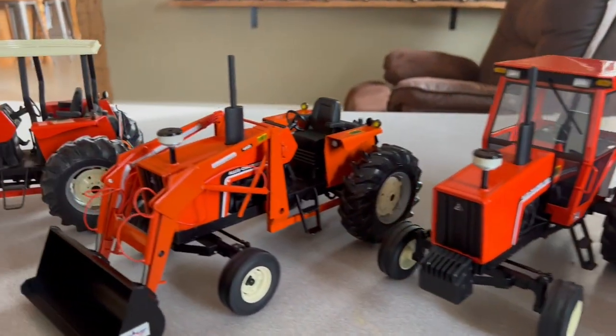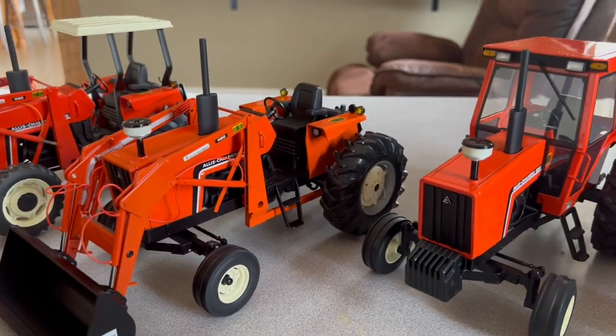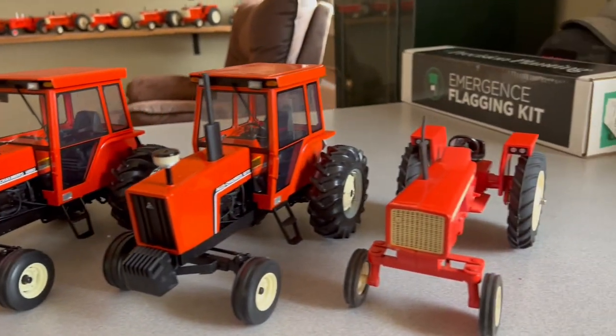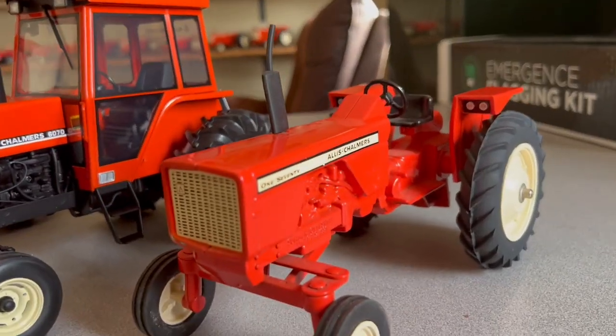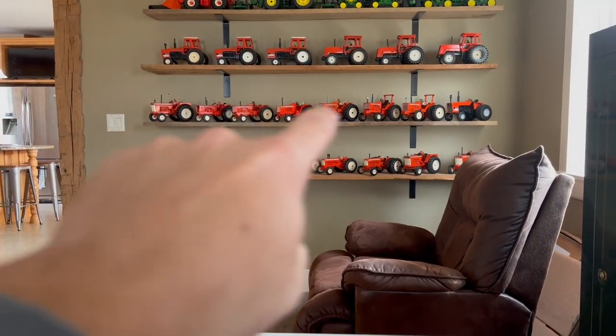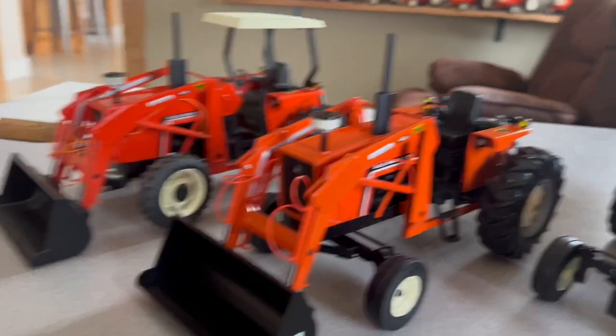Two 6060s, two 6070s, each with a loader. One with a loader, one with a cab. Pretty good little haul, and a nice little 170 that I can add over there to my 100 collections. So, pretty sweet little haul today.